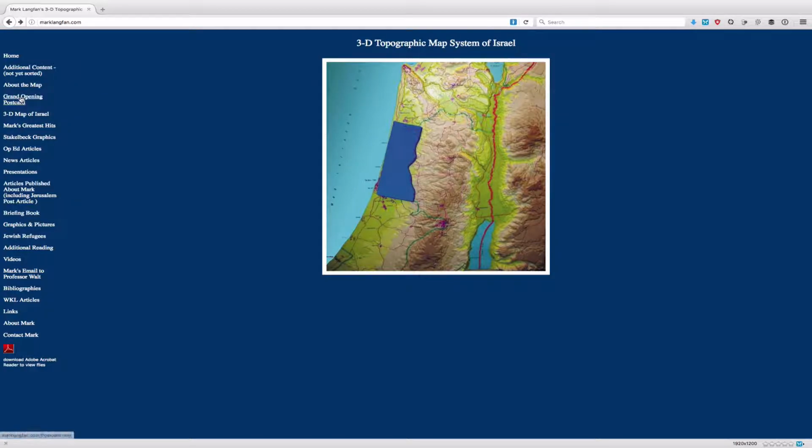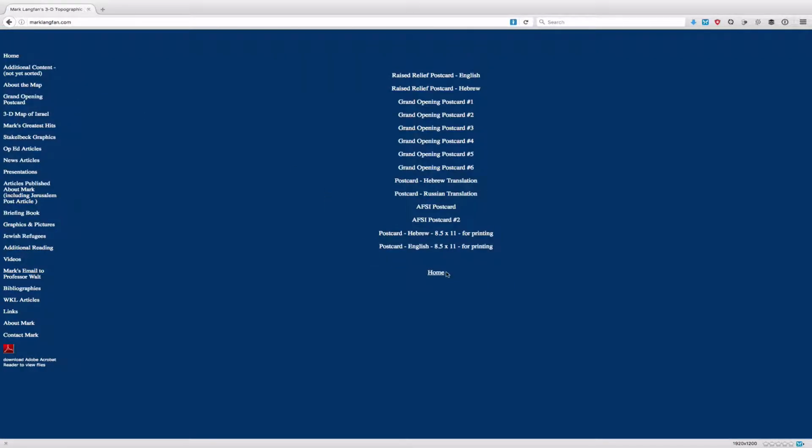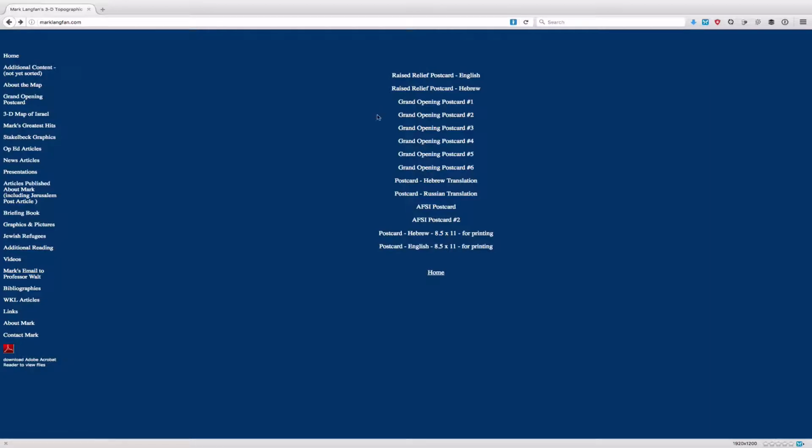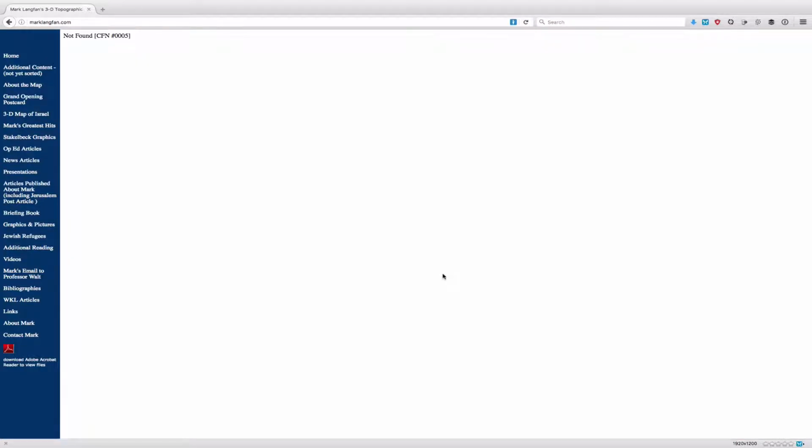Let's see. Okay, that's one error. If I click on postcards and then I click on home, it's supposed to take me home, but it gave me an error page, okay? So that's not good.